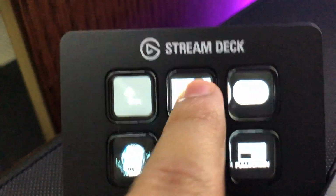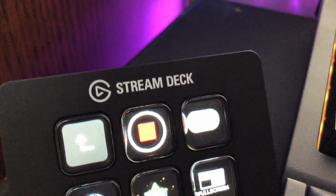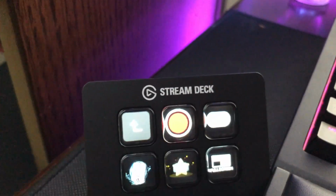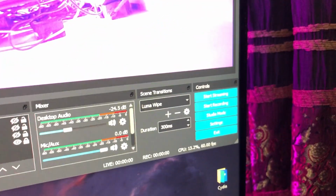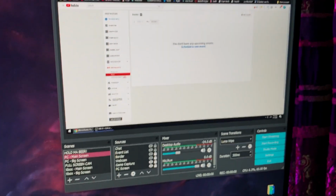Backing out, you can also use this for recording as well as starting a live stream. So if you press record, it will start recording, and if you press the same button again, it will stop recording. This is for streaming. If you tap this, it will start live streaming. If you tap this again, it will stop streaming. Really convenient.